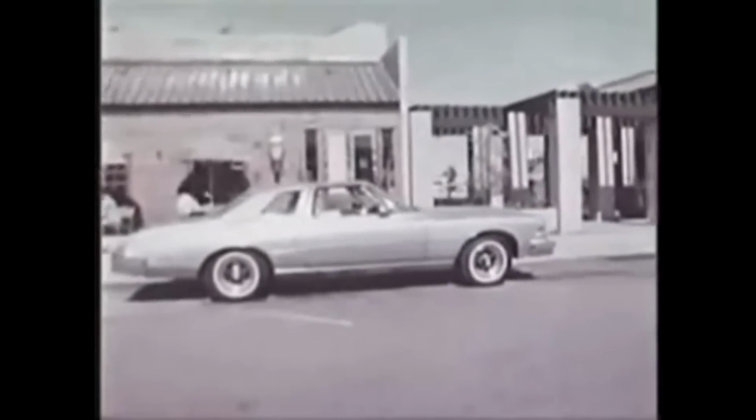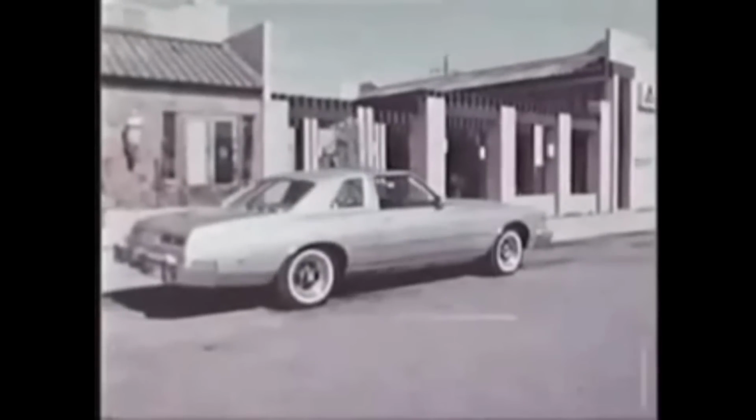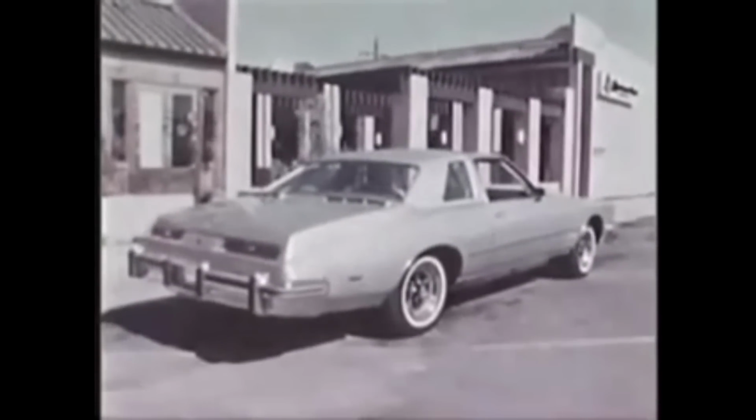The 1975 Riviera maintains its originality and individuality. Note the smooth harmony between the dynamic new Riviera front end and the clean crispness of the rear.